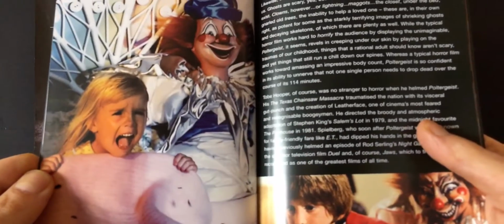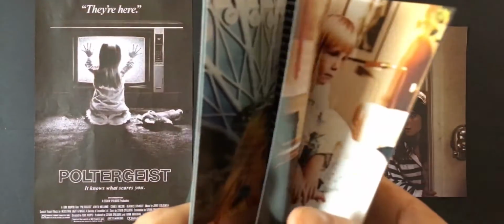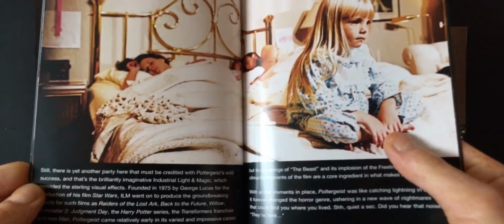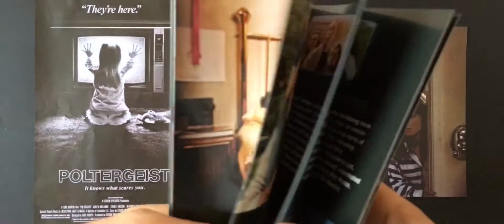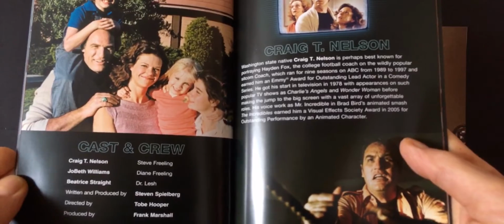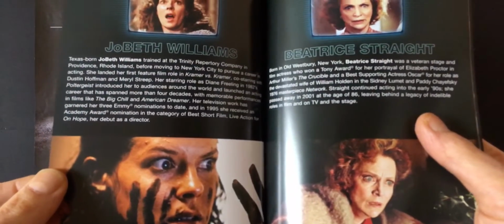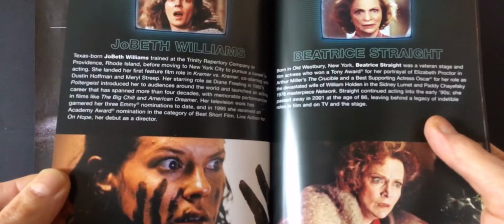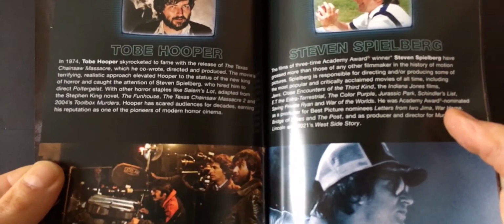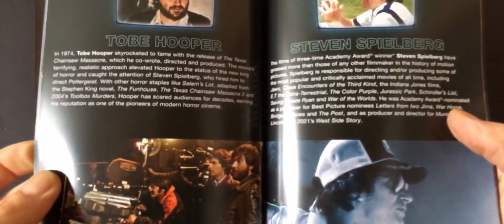And the movie was a huge hit, and there were several sequels. You had Poltergeist 2, The Other Side, which came out I think 4 years later, and then you had Poltergeist 3, which didn't do so well in the box office, and they had plans for a fourth movie, but they cancelled those plans and actually thought about making a TV series. JoBeth Williams and Beatrice Straight. That's also Craig T. Nelson in the movie. Tobe Hooper, one of his best movies alongside the Texas Chainsaw Massacre, and Steven Spielberg.